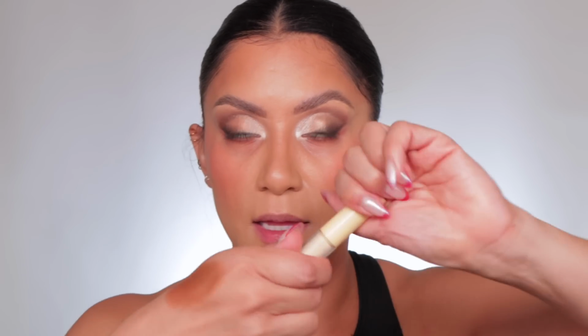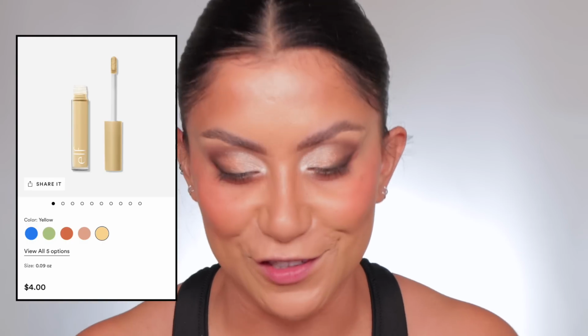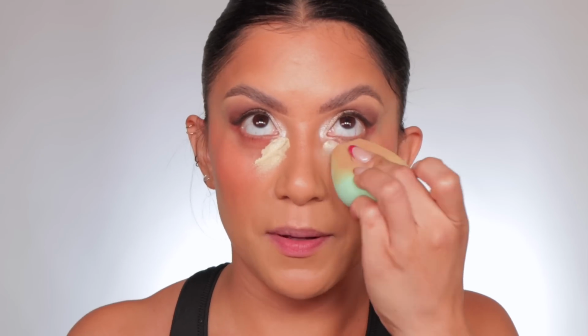You already know I love this yellow color. I keep saying yeller. I said it in another video too. The yellow color corrector to correct the purples and blues that I have right here. Get it right in there. Okay, now let's blend this puppy out. Ooh, looking good, looking good.